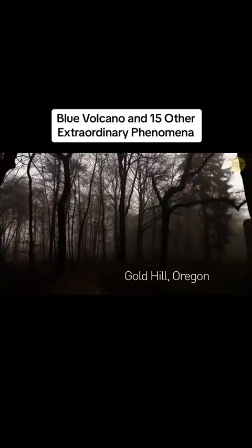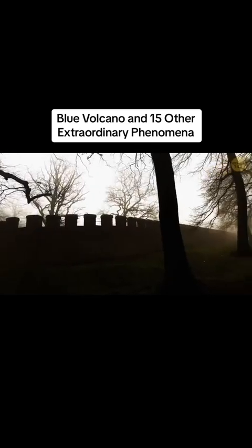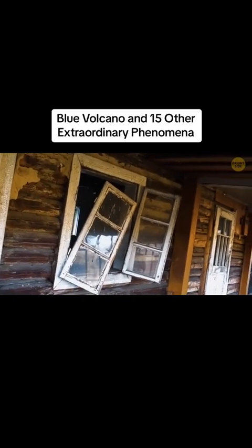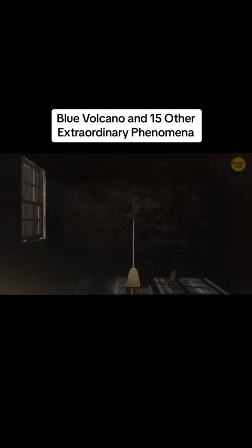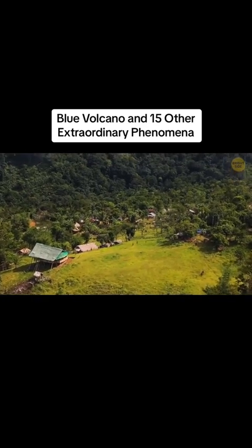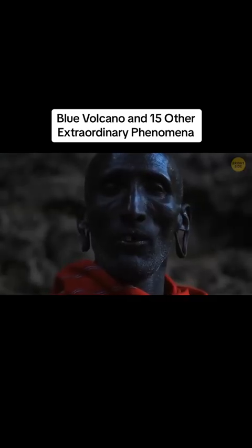The House of Mystery in Gold Hill, Oregon, amazes its visitors with gravity-defying effects. You can't stand straight there, always leaning to the side and having to hold on to something for balance. Balls roll upwards. There's also a broom that stands perfectly still wherever you put it, unlike virtually everything else in the shack. The local Native American tribes called this place the Forbidden Ground, even before the house was built there, and they avoid approaching it.